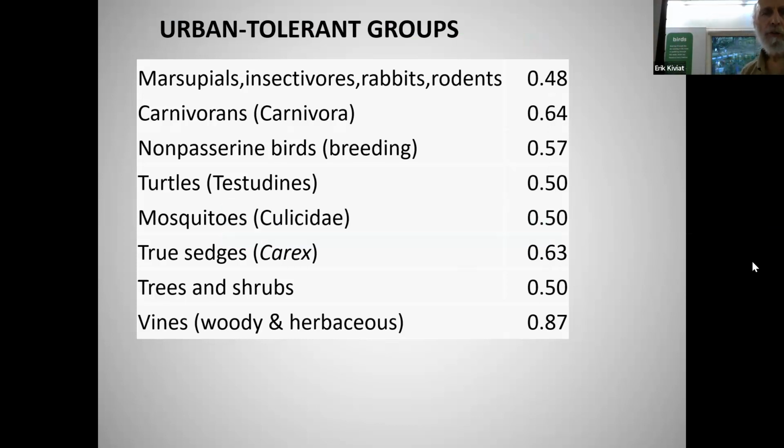So these are some of the urban tolerant groups that have higher proportions of the regional pool of species. And, you know, there are only a dozen species roughly of turtles in the regional pool. So some of these groups are smaller than others. There are something like 40 or 50 species of mosquitoes in northern New Jersey. And that happens to be a group of organisms that's been well studied in this region and also in New Jersey in general, thanks to Rutgers University.